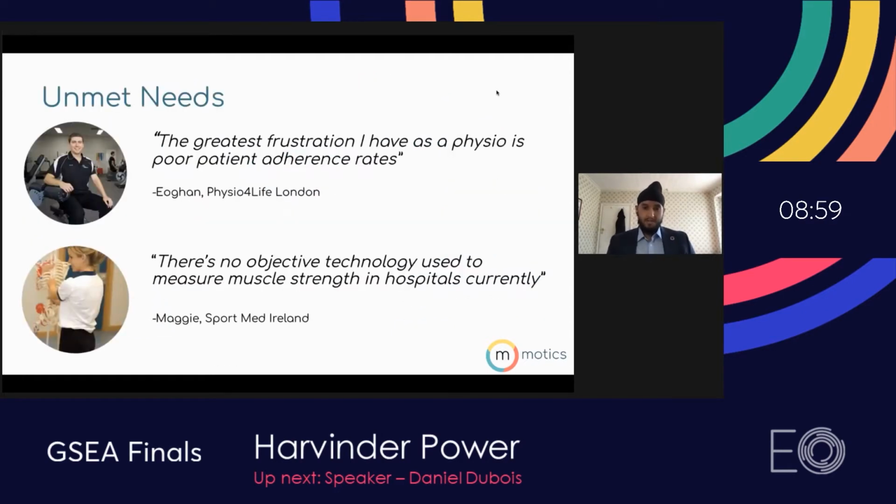But it's not just an issue for patients, it's an issue for physios as well. They struggle to get patients to do their exercises. And even when they do, they can't accurately measure how well these patients are improving over time.